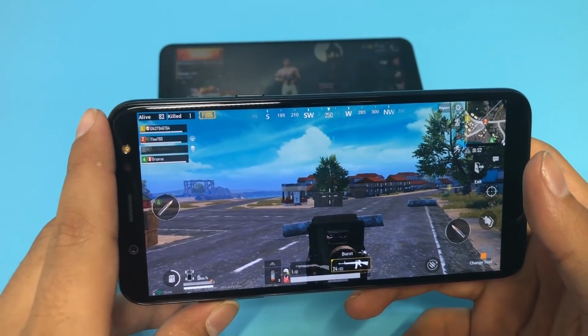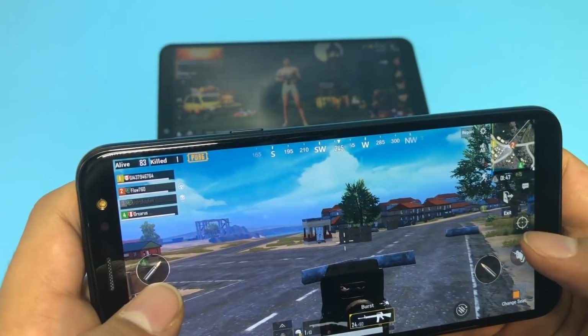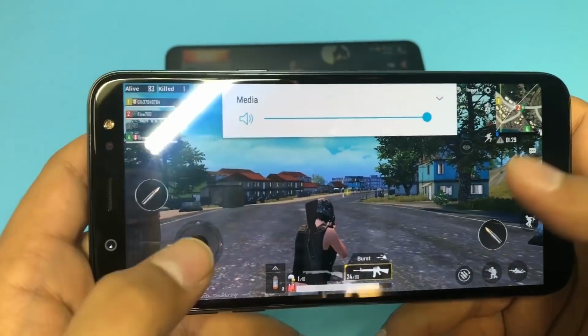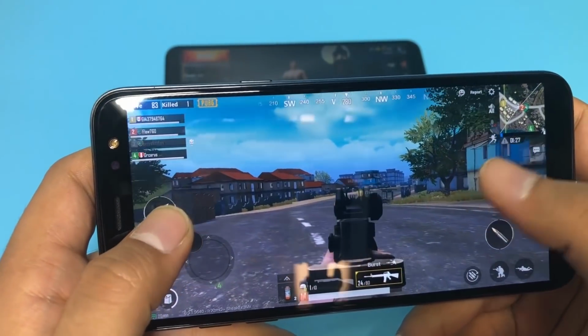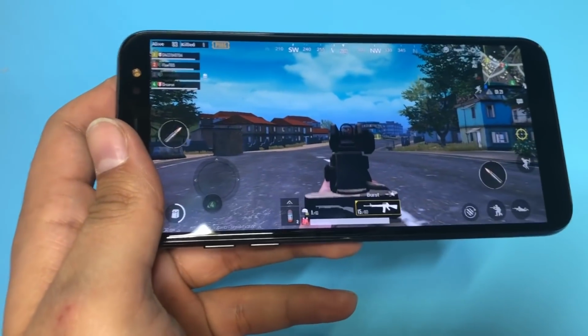Alright, we are going to go ahead and just be testing out the sound quality between the A6 and the Stylo 4, just to see how the in-game quality itself sounds. So as you can see, the A6 is at full volume. We're going to go ahead and take a few shots. So it is pretty loud.